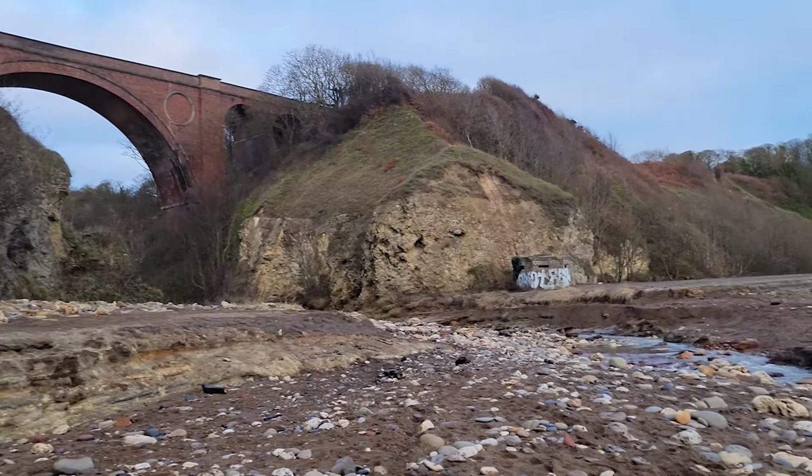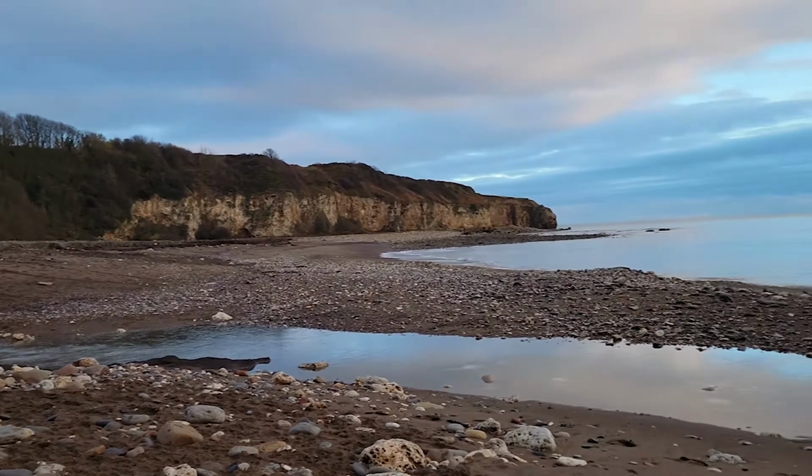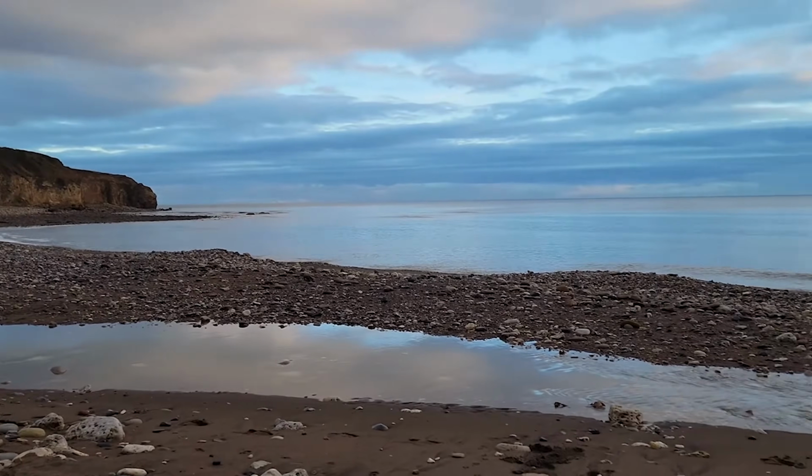Hawthorne Beach itself is nothing to write home about. There's not much there. We didn't find any glass there, but it's the only way to walk to Shippersea Bay if that's what you want to do.